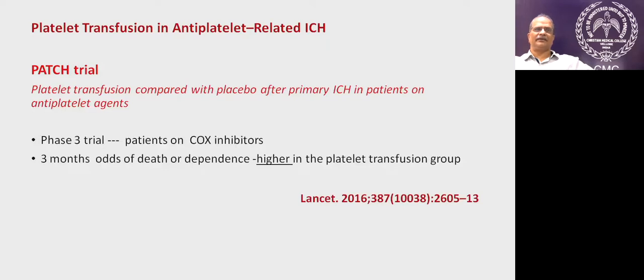The trial which looked at this was the PATCH trial. You compared patients receiving platelet transfusion with placebo after ICH. This trial also was a negative trial. Also, there was a higher death or dependency in the patients who received platelet transfusion. So platelet transfusion is not only ineffective, it can also cause potential harm for your patient.